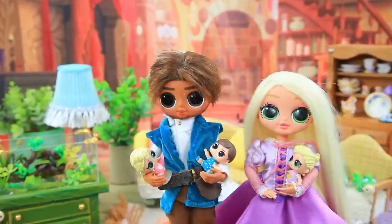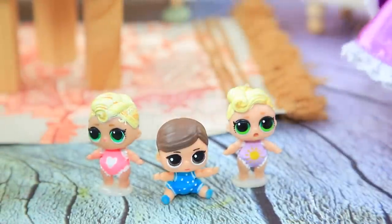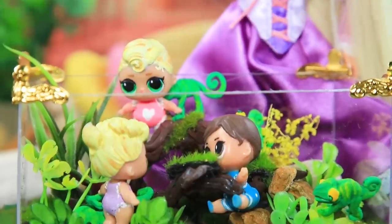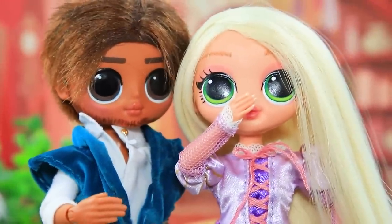The family returned to the castle. We are home, finally. Kids are immediately attracted to the terrarium. Chameleons have new friends. Oh, my little troublemakers.